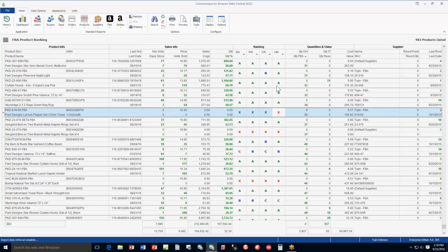And like I said, it's not a report you need to run every day, or not even once a week, but periodically, like once a month or so, maybe once every couple of weeks, you run the report. You kind of see what the performance is of all the products. Yeah, it's a product ranking. It's very important. It's very useful.